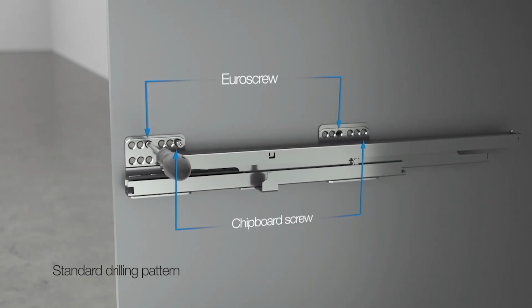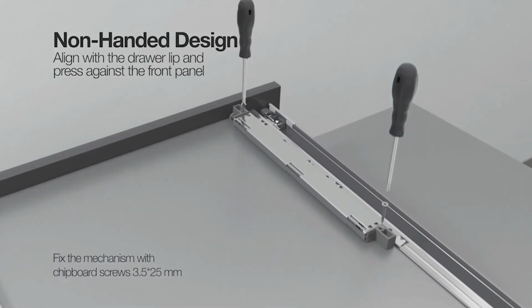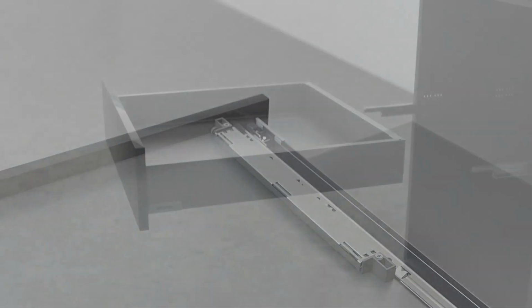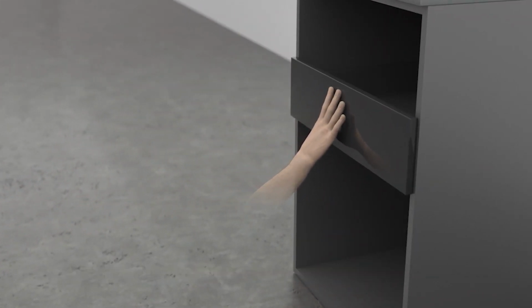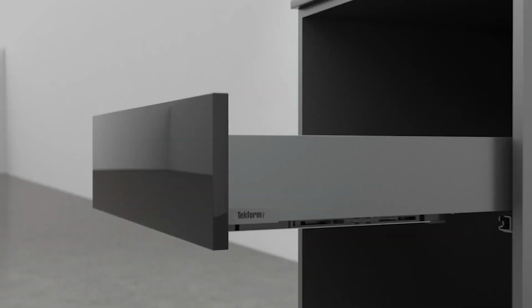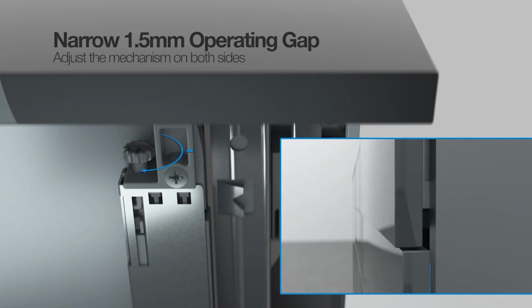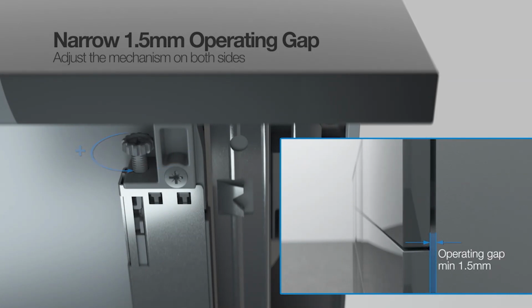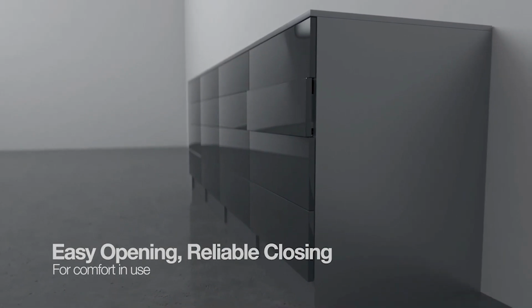We have kept the same runner mounting position as with all our standard drawers. You can easily put, as Christian explained, the non-handed mechanisms onto the bottom of the drawer and screw them on. You can clip the drawer onto the runners very easily with a simple click, and operate the application with a simple touch on the middle of the front panel. If you want to align the operating gap, which is the gap between the cabinet and the drawer front panel, you can do that underneath the drawer by rotating the screw. Once again, a simple touch on the middle of the front panel and the drawer opens by itself. And once again, some important features.